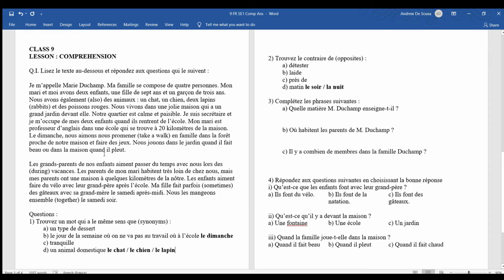Then nous vivons dans une jolie maison. We live in a beautiful house. Jolie, beautiful, pretty. You are looking for something like that in the opposite section. The opposite of laid, which is ugly, will be jolie, which is pretty. Then, nous vivons dans une jolie maison qui a un grand jardin devant elle, which has a large garden in front of it. Notre quartier est calme et paisible.